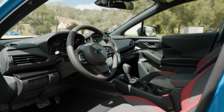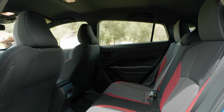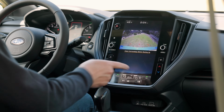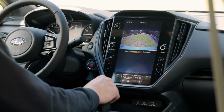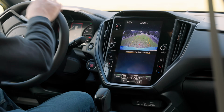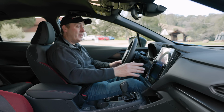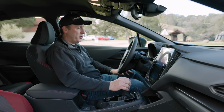Since this is an RS, it's black on black on black, so you have a lot of black on the inside, and then you get the sporty red trim. There is a rear camera. It's the same old Subaru rear camera. It's not great, but it does provide the functionality that you need. As I turn the wheel, you can see that it has guidelines, and this RS level does not have rear auto braking, so you will have to hit the brake pedal. It won't detect things for you.